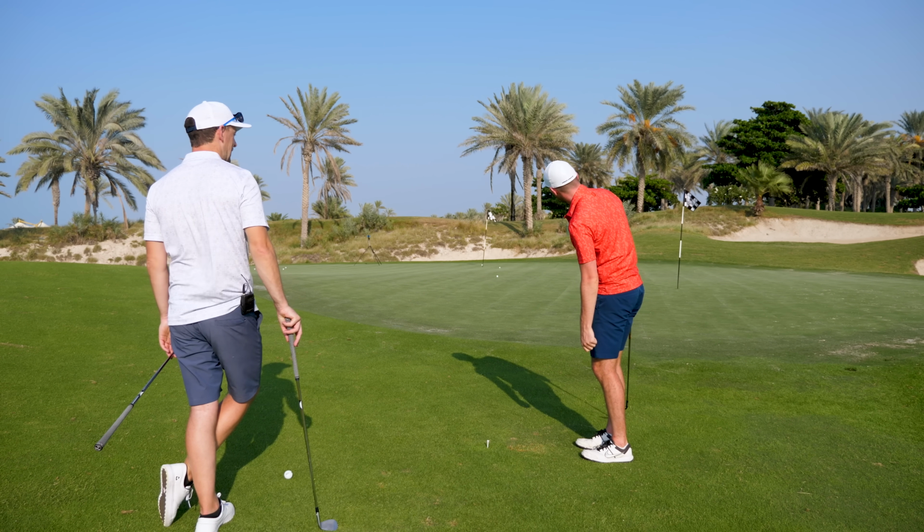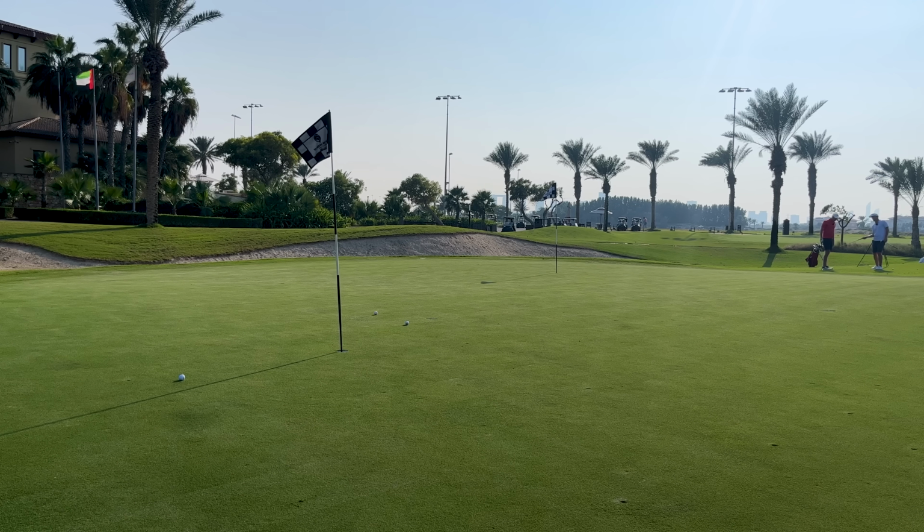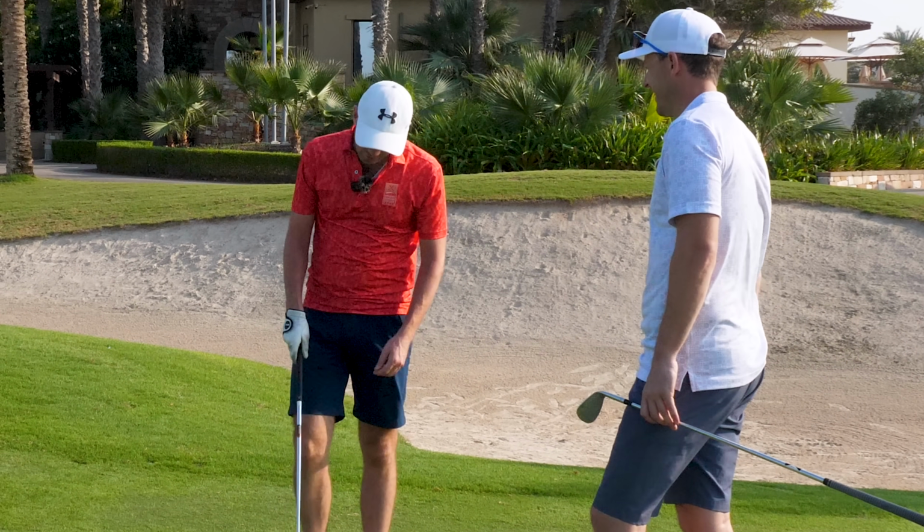Beautiful. Just leant back. See, a little bit to the right. You fell back a fraction, which meant you closed the face and dragged it, but it's still in puttable range. Still a great little pitch.